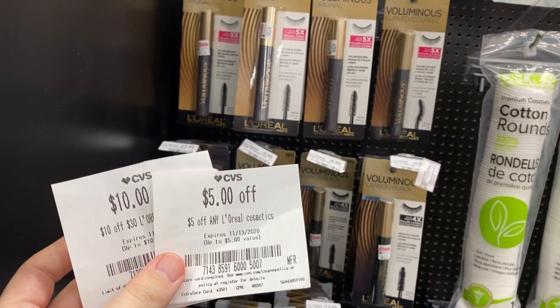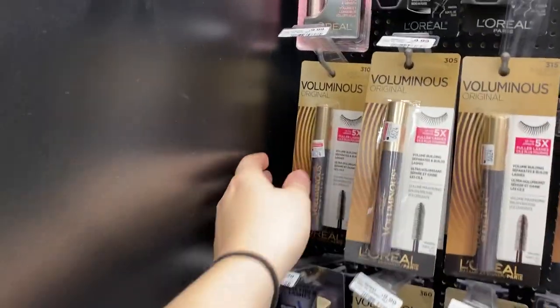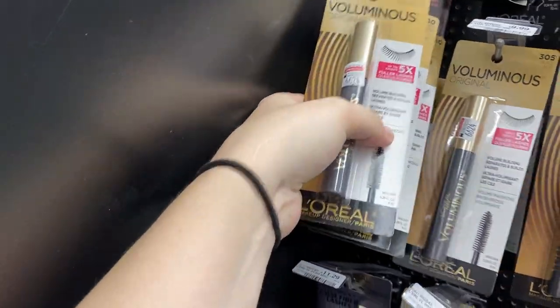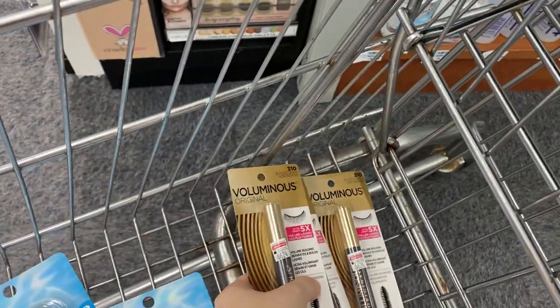After my 10 off 30 CRT and my $5 instant coupon, I'm gonna pay $14.97, get back a $10 extra buck since I spent 30, plus a $3 beauty buck in a couple of days for spending 30 on beauty products, which is gonna make it just $1.97 for all three of these, or 66 cents each. Plus I get that free mascara.